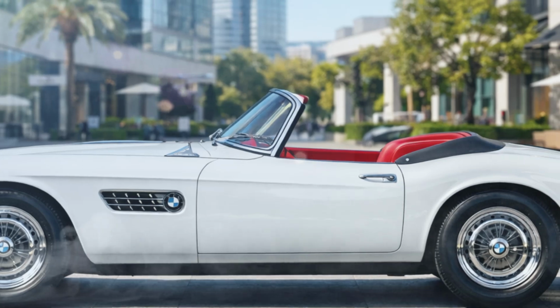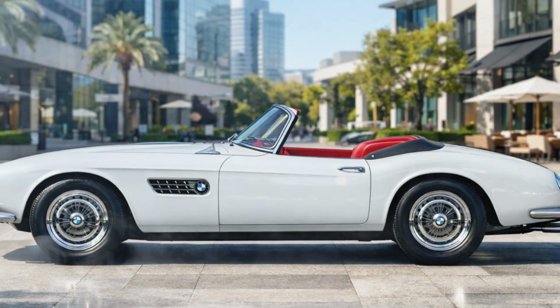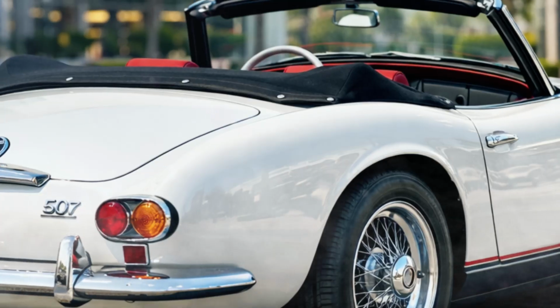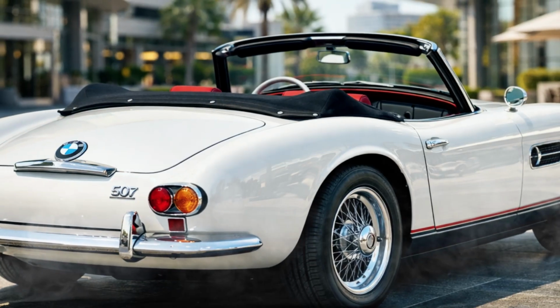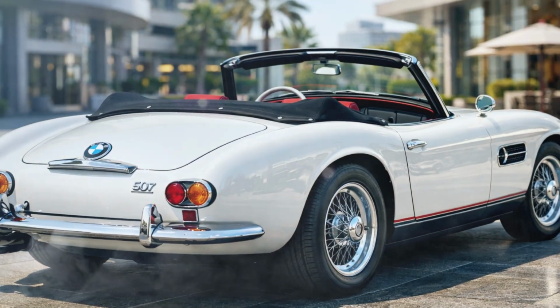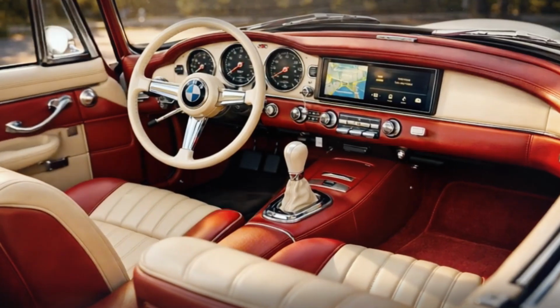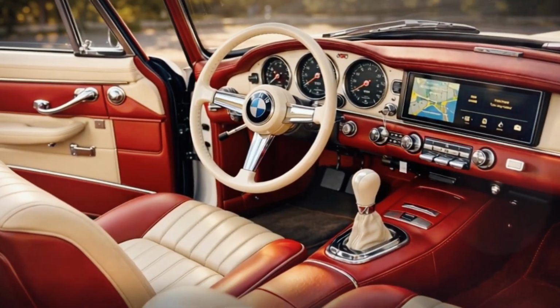From the side, the car looks like a moving sculpture. Every curve flows naturally, designed not only for beauty, but for aerodynamics. The rear is just as dramatic, thin LED taillights, a subtle ducktail spoiler, and twin exhausts integrated into a minimalist diffuser. Open the door, and you step into a world where vintage elegance and futuristic technology live in harmony.